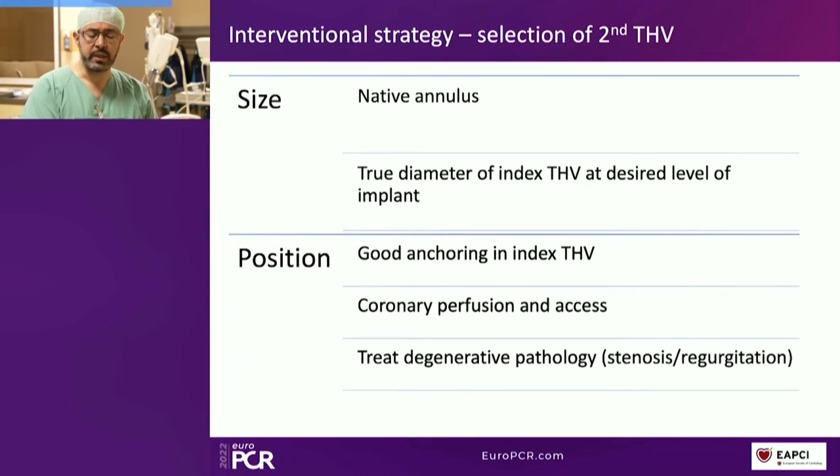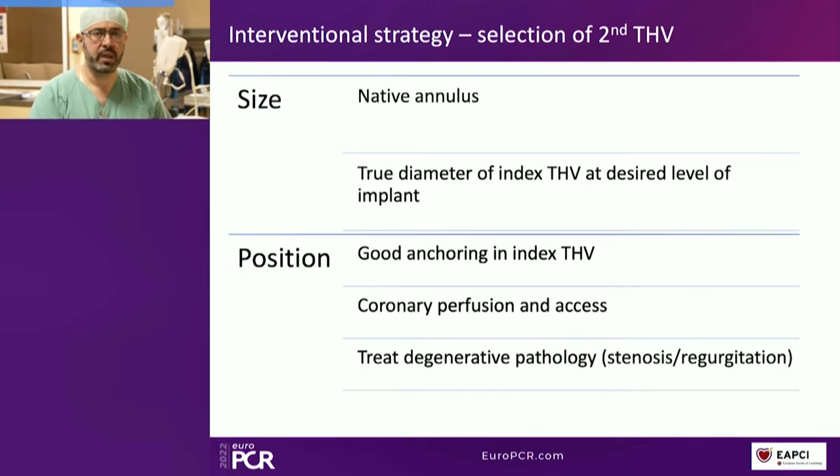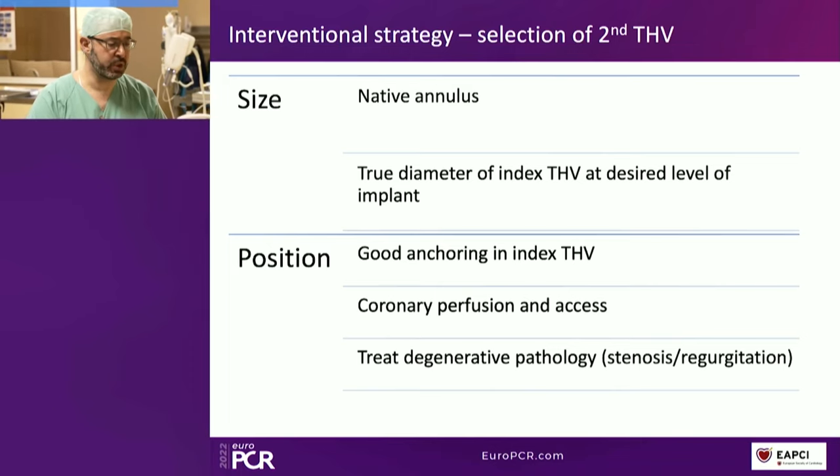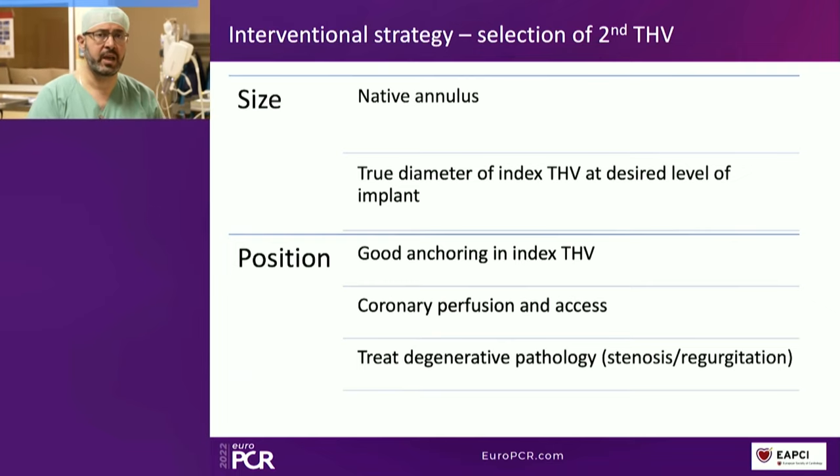When it comes to the choice of the device, if we are going to take a balloon expandable one, then we have to consider which size and at which position. The size is a combination of what we do currently: looking back at the native annulus, which we did already, and looking now at the true diameter of the index THV at the desired level of implantation. When it comes to positioning, you need to have good anchoring. Most importantly, you need to consider where the neoskirt will go to, whether you have risk of coronary obstruction, and whether you will have coronary access afterwards.